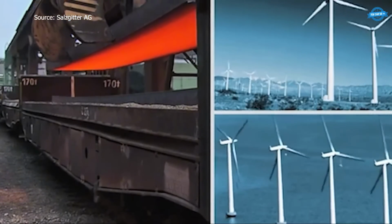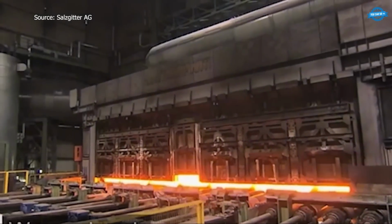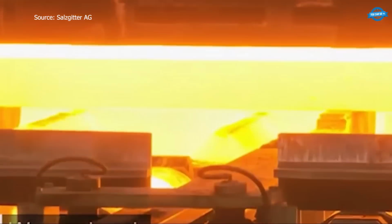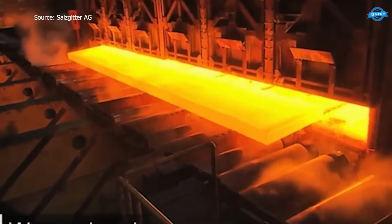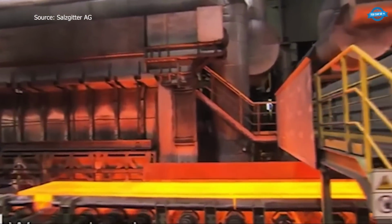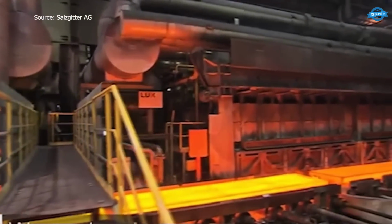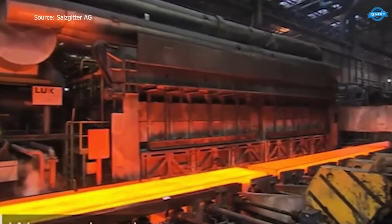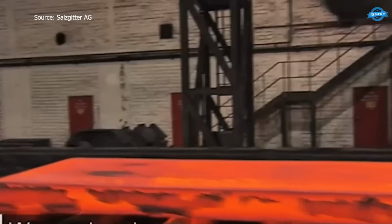Further refinement includes electrolytic galvanizing, where zinc ions are deposited onto steel via an electric current, and hot dip galvanizing, where the steel is submerged in molten zinc at 450 degrees Celsius. Finally, organic coatings like paint or foil are applied as needed. With over 350 steel grades in storage, this facility supplies industries ranging from automotive to energy with tailor-made solutions.